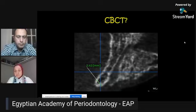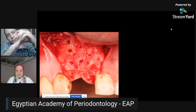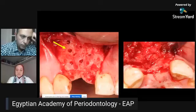Especially, it's not just the crest part, it's the whole ridge. The whole ridge is really thin. So this is a challenging case. What we proposed here was a bone block from the ramus. This is our flap reflection and the decortication, as we mentioned before. And then this is the depression here in the occlusal view. You can see that the ridge is really thin and you have a huge depression.